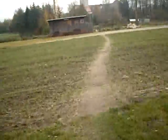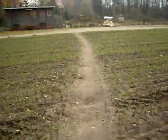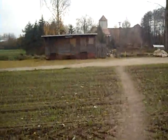And after that, you have to walk through this wheat field, but right now there's nothing here because it's late fall. But usually there's a huge wheat field right here. You just walk along this pathway to get to the bridge up here.